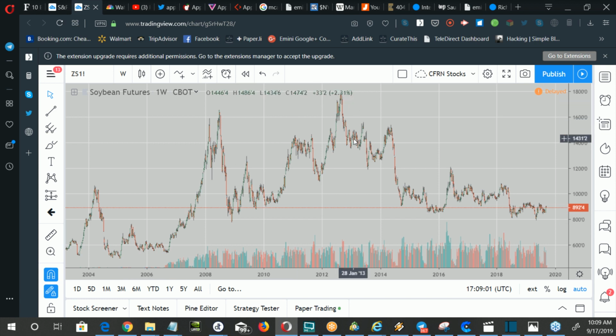So we had $18 soybeans back in 2012. Beans in the teens. I mean, that's really beans in the teens there. $18 a bushel. That's $10 more. That's more than double the price right now. Basically, call this $9. Yeah, it's trading at a 50% discount.